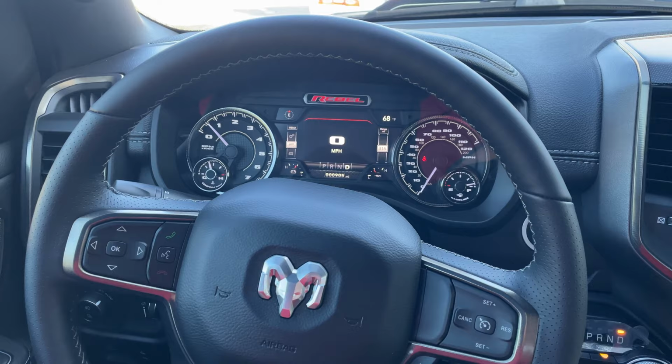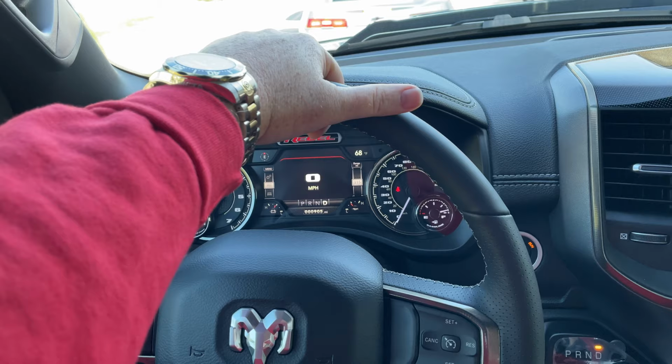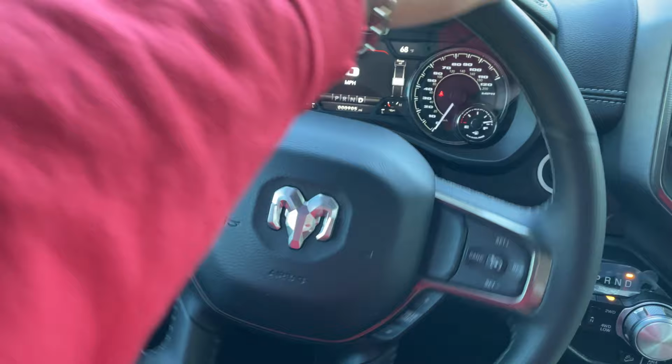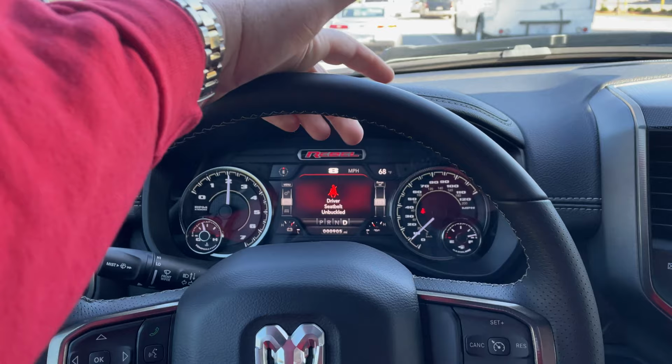Anyways, I'm out here rolling in the Ram. And I gotta be honest, I really, really love this truck. It's absolutely ridiculous how clean, smooth, and luxurious this thing is, man. And it's quick. It's pretty peppy. It's definitely not slow.